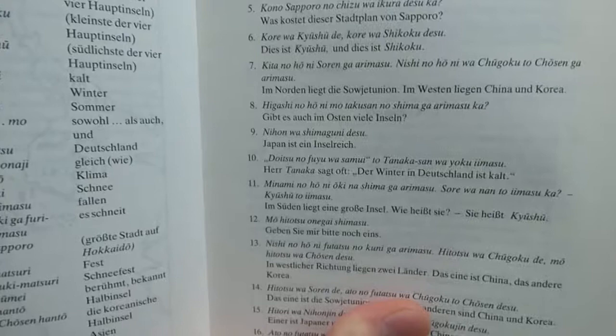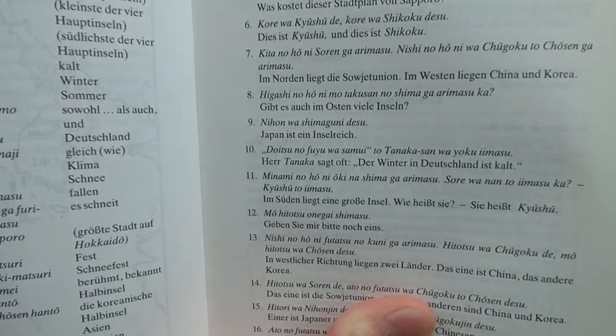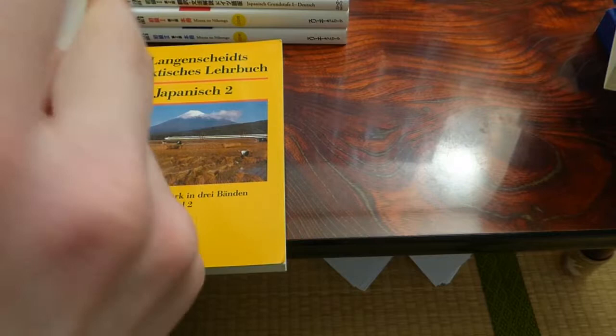But you have the example exercises, or examples with example sentences with translation. It's all Romanized, but you'll get the German and the Japanese together there. And then you have your grammar, and it's pretty extensive. It goes up to like 22. And it's good to read, you know, if you speak German, read it in German, then Japanese, so you have an idea of what it's saying.